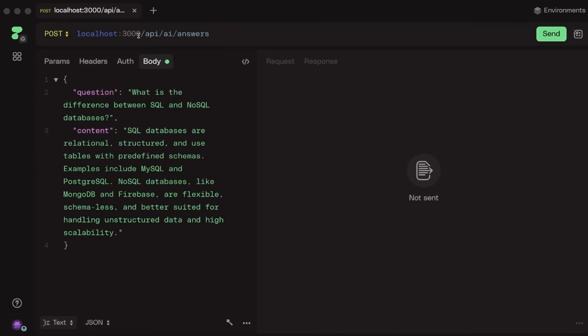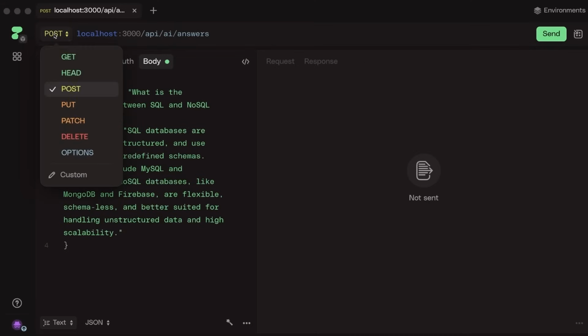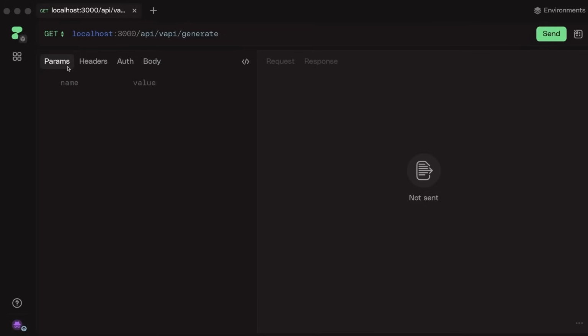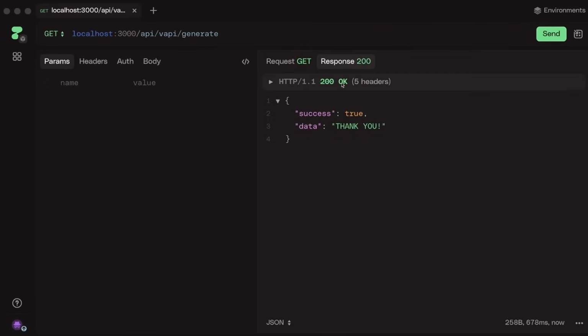So let's try to make a request, which is going to be a GET request to localhost 3000 API Vapi generate. And we don't have to pass anything as the body. So I'll click send. And if you get back a 200, that means that you have successfully created your Next.js API route.